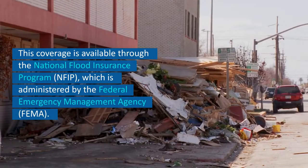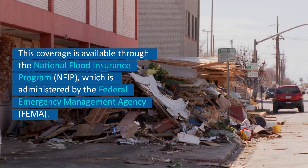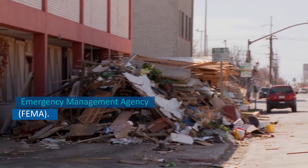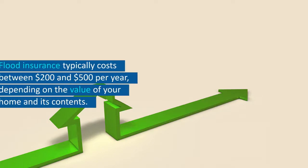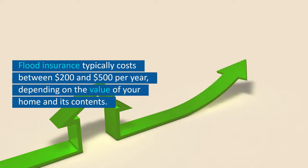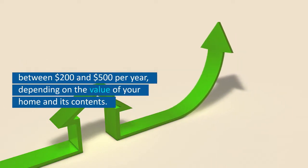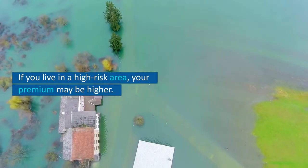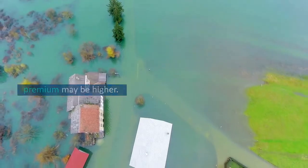This coverage is available through the National Flood Insurance Program, NFIP, which is administered by the Federal Emergency Management Agency, FEMA. Flood insurance typically costs between $200 and $500 per year, depending on the value of your home and its contents. If you live in a high-risk area, your premium may be higher.